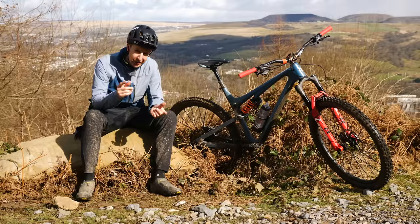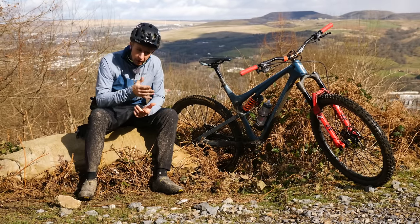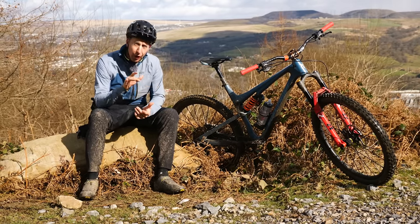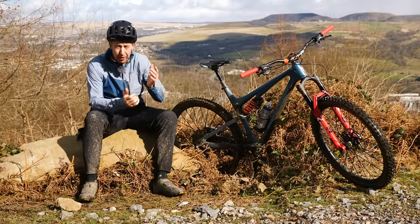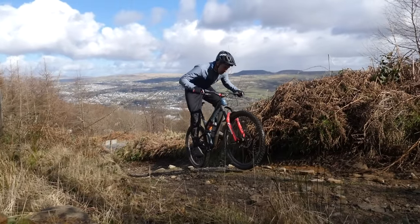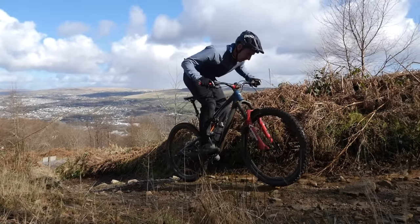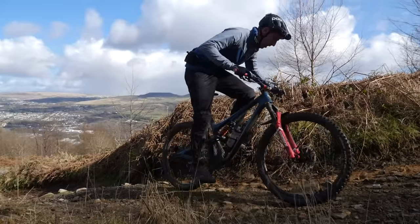So I'm about 90 kilos and it makes me feel like a heavier rider. The bike feels more lethargic. It takes a lot more time to move it around on the trail, more time when you're climbing as well. The air bike feels more agile, and really that is because it's more progressive. Granted, you could tweak this. I'm trying to run them as fairly as possible.